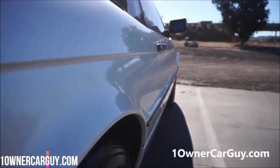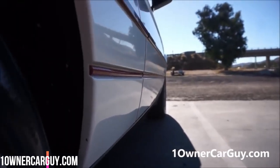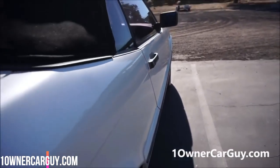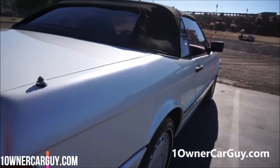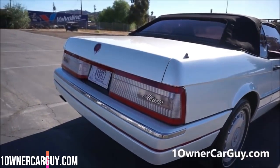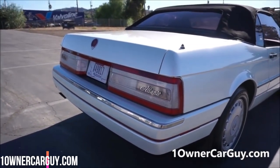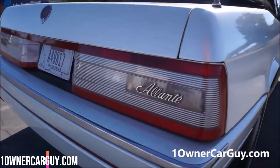It's my job to show you anything wrong with this car. You're buying it. It's for sale. And I don't see no dings. That's awesome. But it's not awesome because I don't feel like I'm doing my job. So back in, all the lenses and stuff, beautiful shape. Everything's just in great shape on this car.